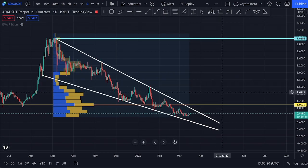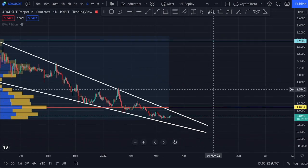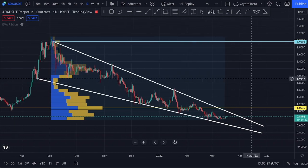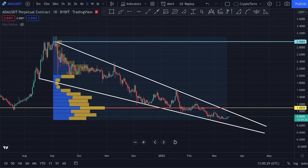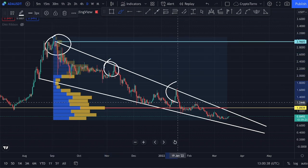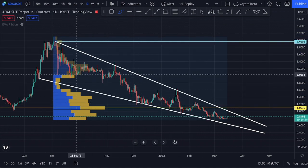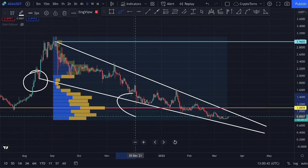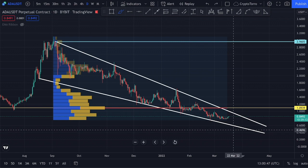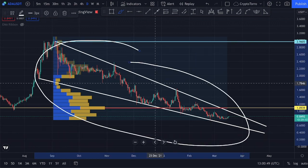This being said, I would like to head straight towards the Cardano chart on the daily time frame. What I think is quite important is that we have been inside of this downtrend for quite a long time already. What is absolutely crucial is that we have seen multiple touch points underneath this descending resistance, and also multiple touch points on top of this descending support. So this is a confirmed falling wedge on the daily time frame on the Cardano chart.